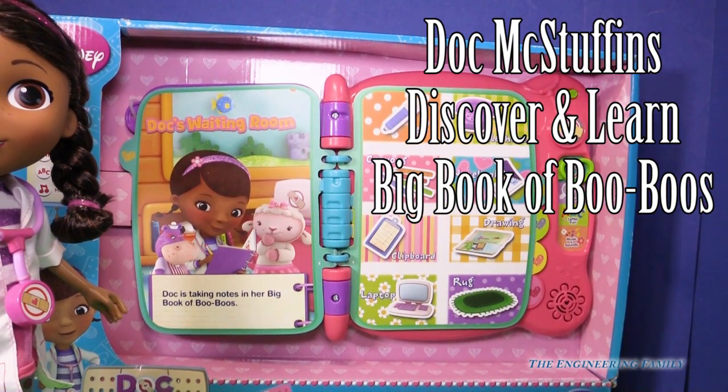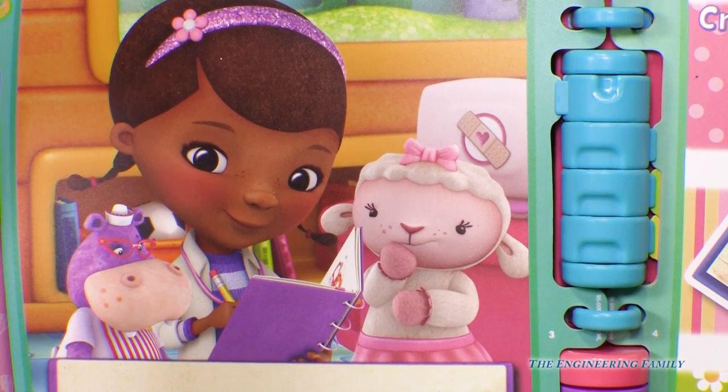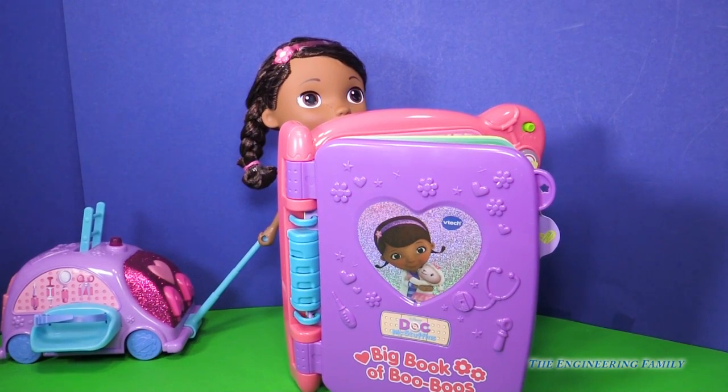Wow, that certainly looks like a big book of boo-boos. I can't wait to open it up. Wow! You have all of your friends with us, too. Lammy and Hallie. Let's open this toy up. Doc, you're looking over that book. Let's open it up and play with it, okay?